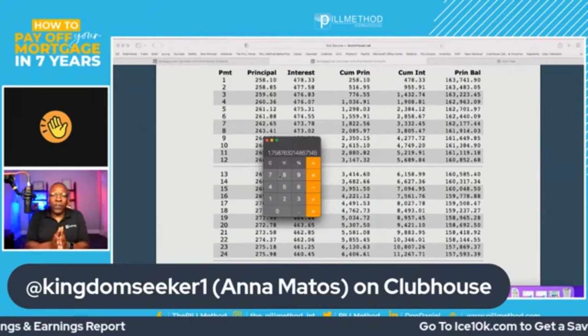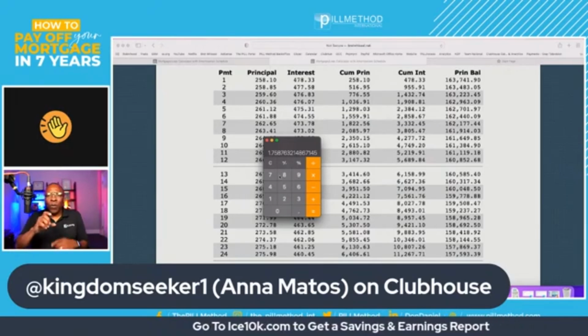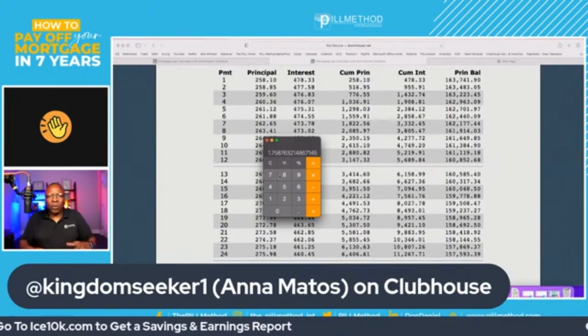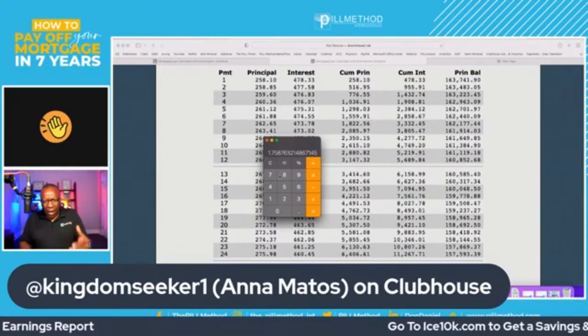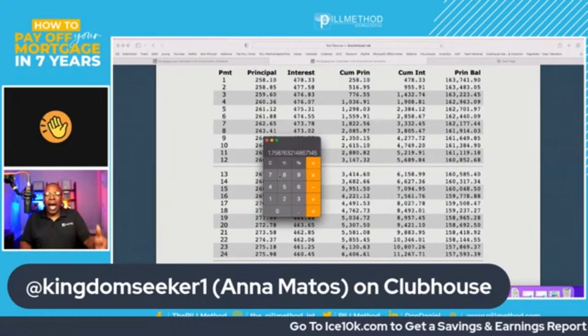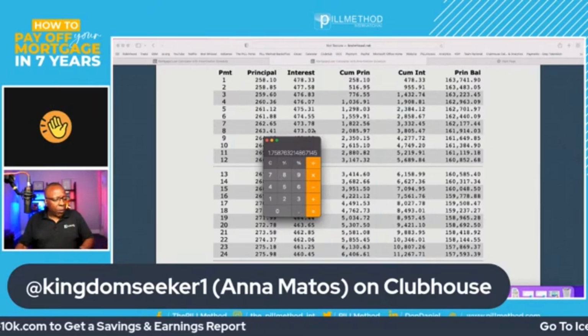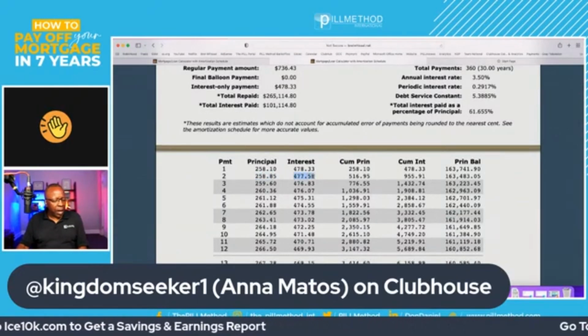Oh, yeah. Listen, that's why I said the right loan at the right time. What we're trying to figure out is when we place our money on the debt, we want to place it based not on how much we owe, not on the interest rate, but on the interest cost. How much interest am I going to save per dollar if I put this money on this loan? Here's what we know right now. If I have an extra $200 right here, I could save $477.